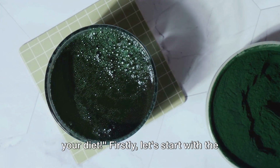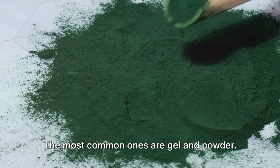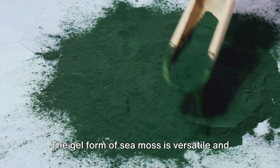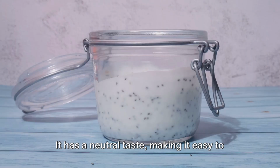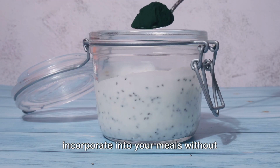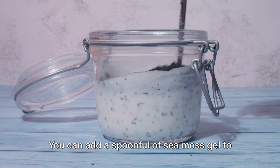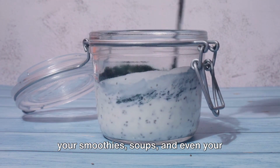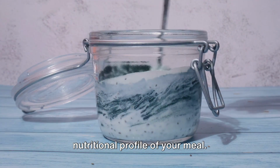Firstly, let's start with the different forms sea moss is available in. The most common ones are gel and powder. The gel form of sea moss is versatile and can be added to a variety of recipes. It has a neutral taste, making it easy to incorporate into your meals without altering the flavor. You can add a spoonful of sea moss gel to your smoothies, soups, and even your morning coffee. It's a simple way to boost the nutritional profile of your meal.